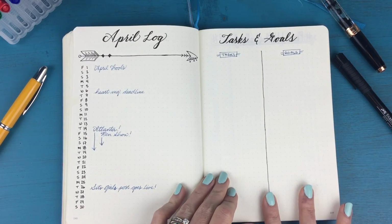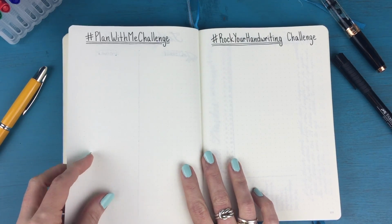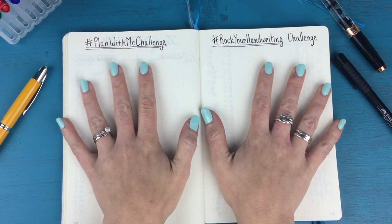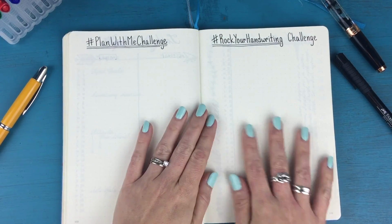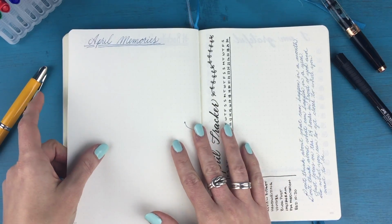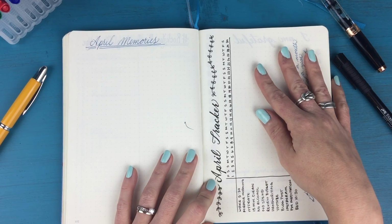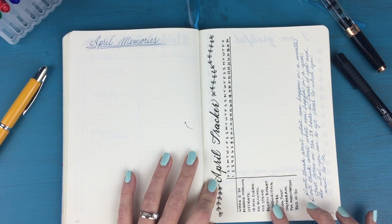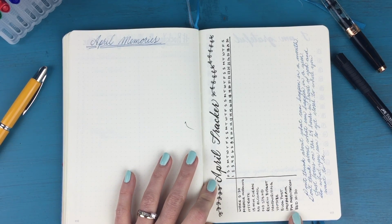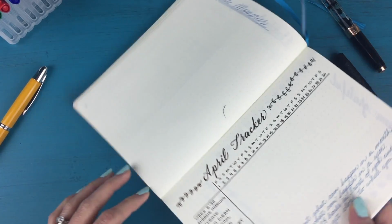Then this is my tasks and goals list, which will be filled out at the end of March. And then, as always, I have space for the Plan With Me challenge and the Rock Your Handwriting challenge. Again, those prompts will be coming next week. I've got a spot for my April memories, and I've got my April tracker here. On the April tracker, I am tracking the same exact things that I was last month. And then I have a new quote down here at the bottom.